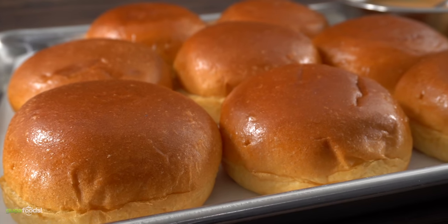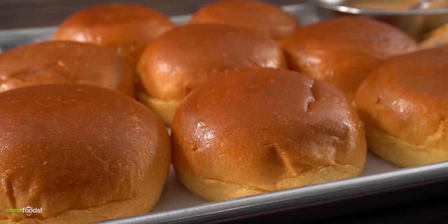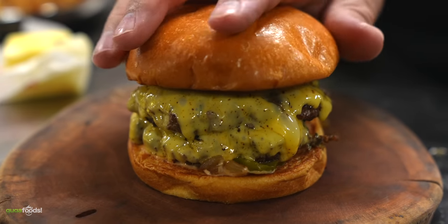It is the best for this type of burger. Sometimes keeping it simple is the way to go. For buns, on the other hand, I'm going to be using my brioche recipe. And if you want to learn how to make them at home, just check out the description down below, because they are the best bun for burgers.